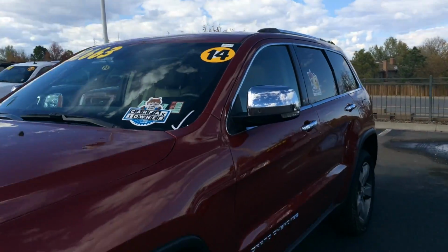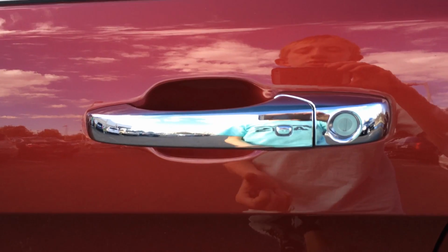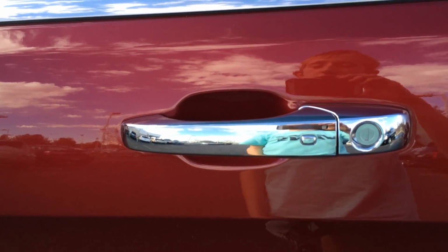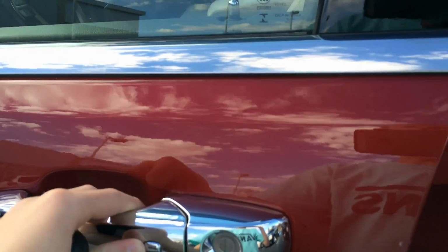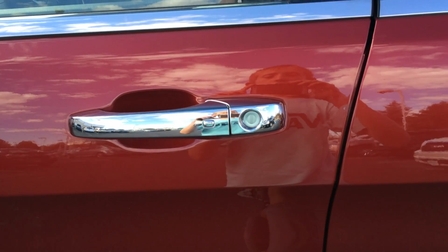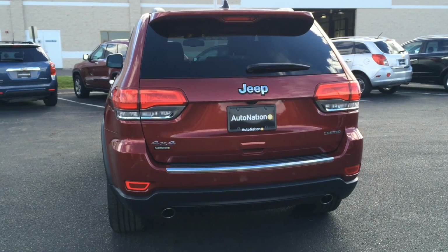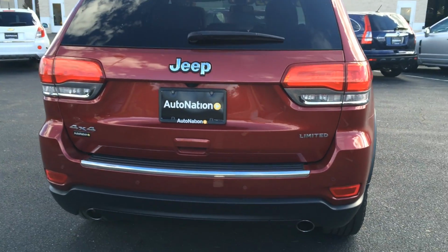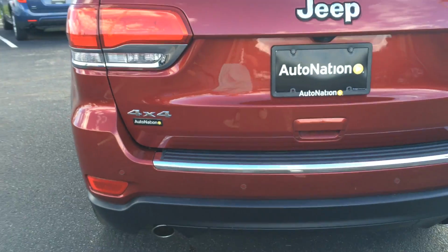You get a sunroof, I love that feature. And another really good feature is this keyless entry system. To use it, you just hit this little silver button to lock, just as easy as that, and then you grab behind to unlock. On the Limited, you have the choice of either a 4x2, so it's a part-time four-wheel drive drivetrain, or what this has, which is the 4x4 full-time four-wheel drive.